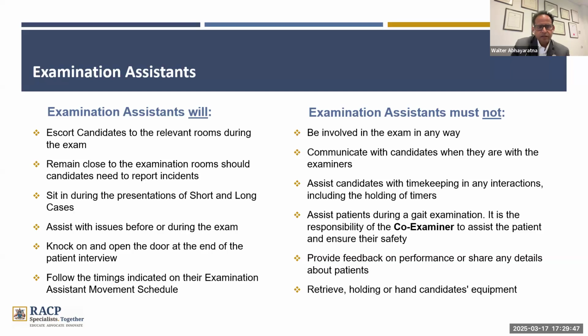The examination assistants should assist with anything related to issues before or during the exam for the candidate. Knock on and open the door at the end of the patient interview for the long case, just to make sure the timing of movement is ensured, not the timing of the long case interview, but the timing of movement, so that someone doesn't lose track of time and they know that they have to go to another place and follow the examination assistant. And then follow the timings indicated in the movement schedule.